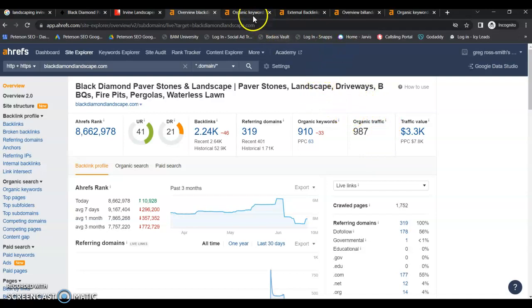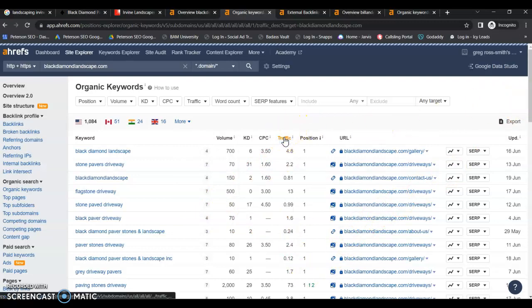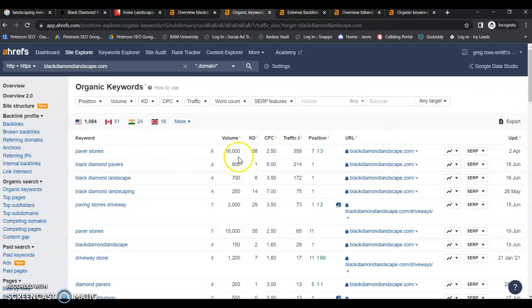Now, if we look at your keywords real quick, you can see that you are on the first page for tons of keywords, but they're either branding, which is only giving you 4 visitors a month, or they're national keywords, and that's where you're getting the bulk of your traffic. Paver stones, you're getting 358 people. So you're definitely getting a lot of false metrics here. Even though there's a ton of volume, you will get some local, but the majority are not local, and so they're not going to be converting for you.